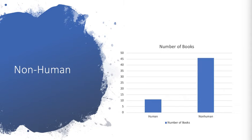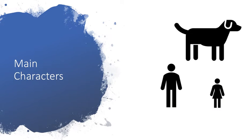Other than those few books that contained main characters that were distinguishable, the other books had characters, but none of them were definitely main characters. As you can see from this slide, most of them were animals. More male characters were represented in the books, and there were some female characters as well.